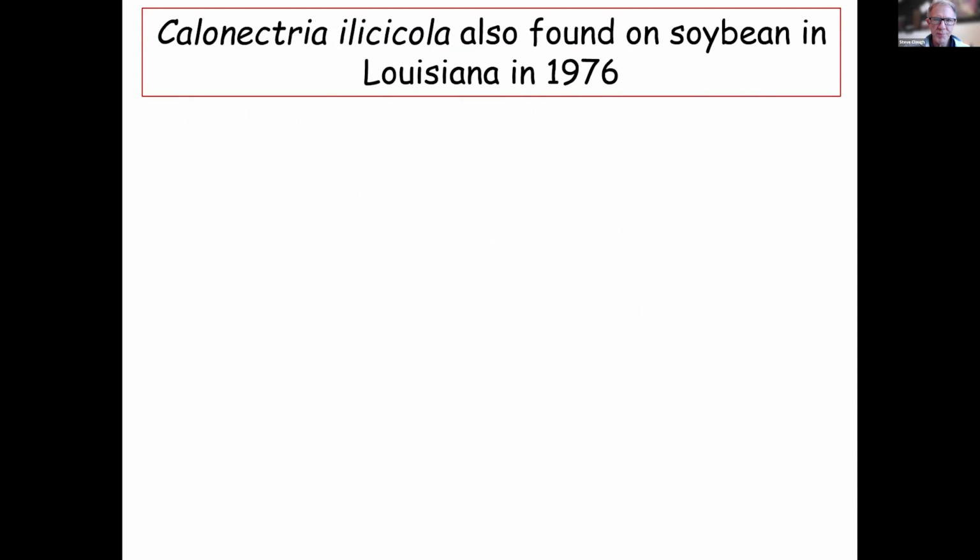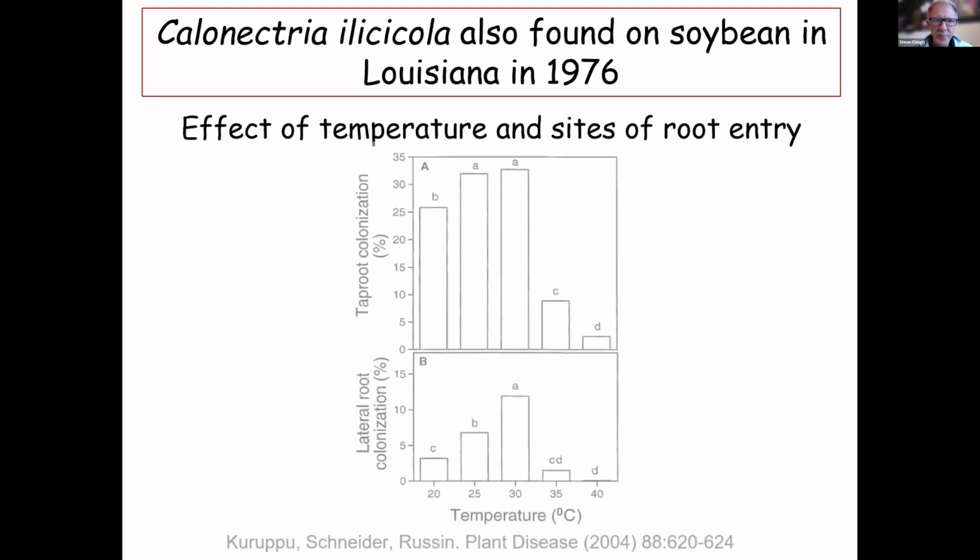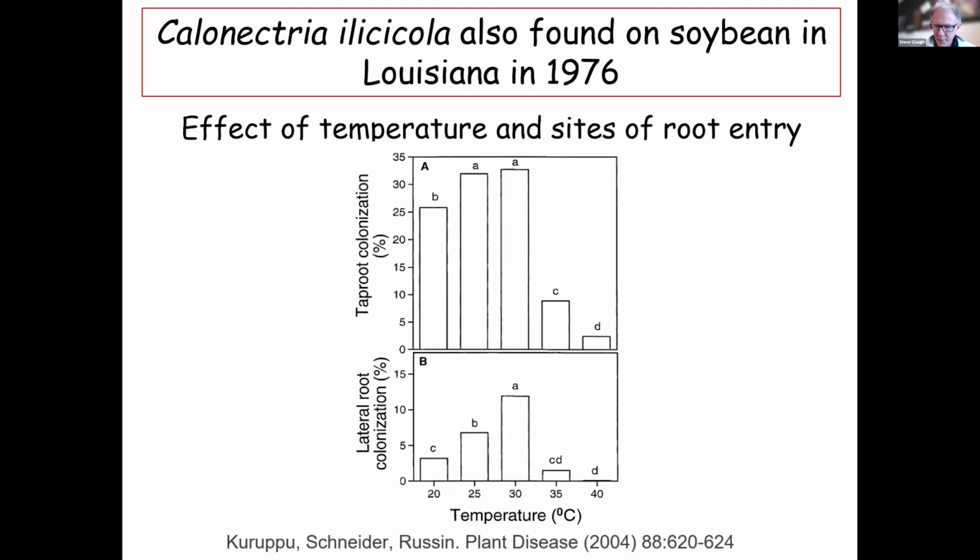As mentioned, Louisiana had red crown rot detected there in 1976, and they've done a lot of work on this disease. Here's an example looking at the effect of soil temperature. They showed that once the temperature got up pretty high, say 35 or more, they didn't see very good infection at all. And Louisiana, of course, is super hot, so if they delayed their planting until the middle of June or so, when the soil temperatures got really hot, they saw much less disease.